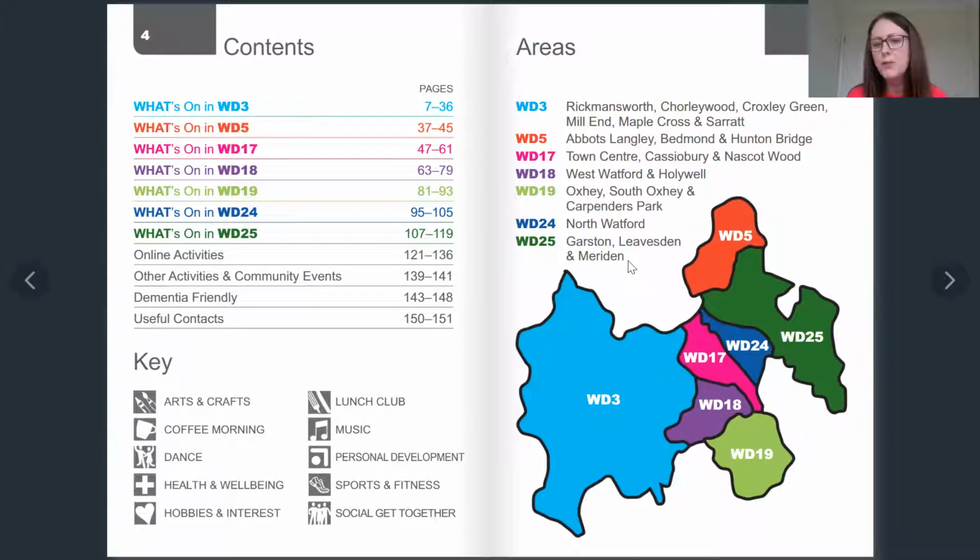This can also be useful if, for example, your postcode was WD17. You can have a look and think, okay, well, I could potentially access activities in the WD24 or the WD18 areas. It tells you which pages for each postcode area. We also have a separate section for online activities, other activities and community events, dementia friendly activities, and useful contacts.